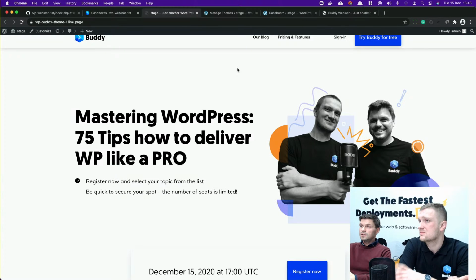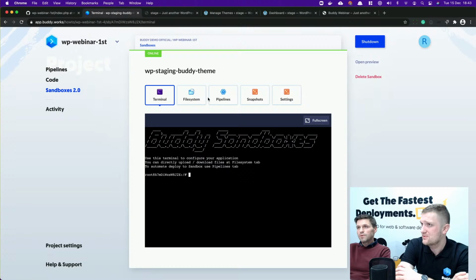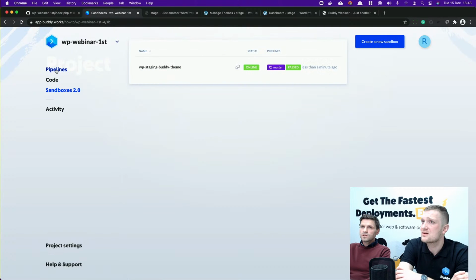So it was very quick. We have set up our sandbox server. We've staged the website. Now we want to compare it with the production. So let's look at our pipeline.